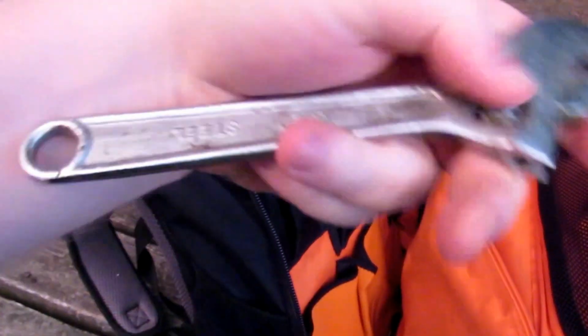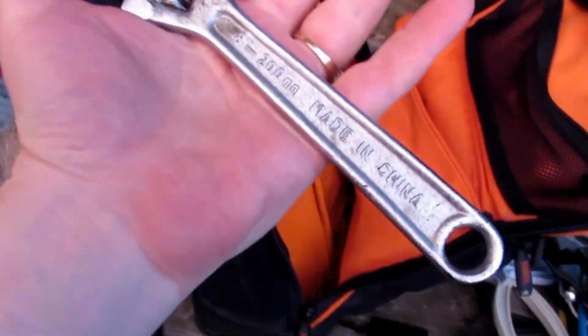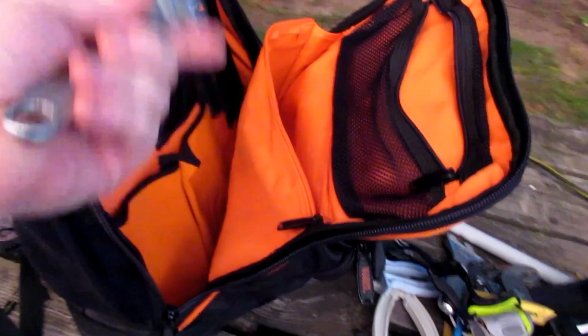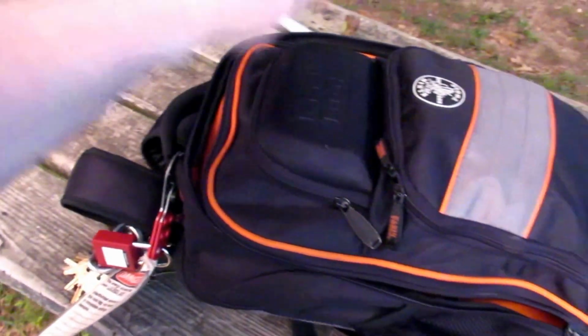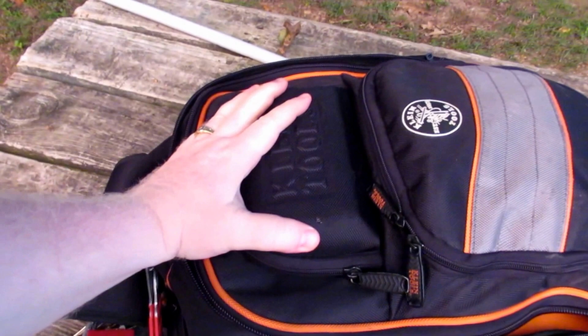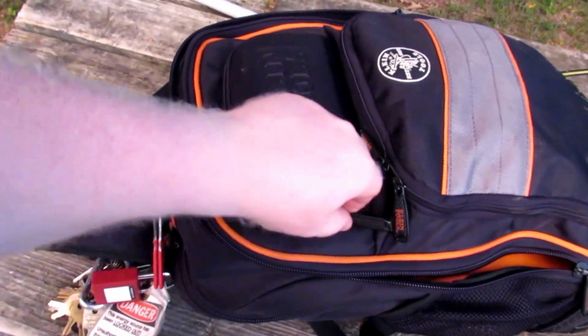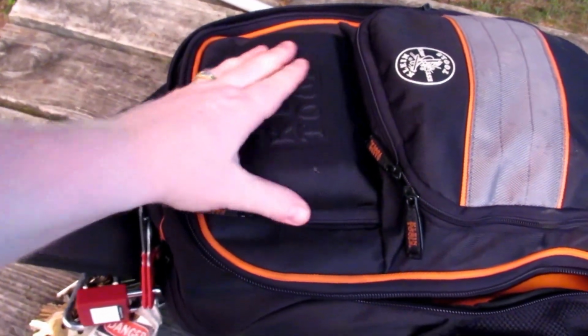Up here you can see that I have another crescent wrench. As you all know, there are times when you need more than one wrench if you're trying to back off a jam nut or something like that. A second crescent wrench is very handy. This hard case is great for a lot of different things. It's really designed for safety glasses, sunglasses, and that sort of thing. And it works great on keeping things like that protected.